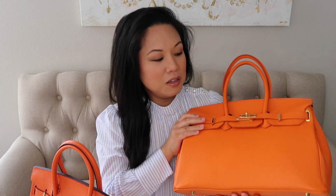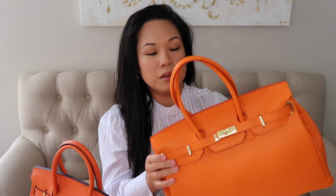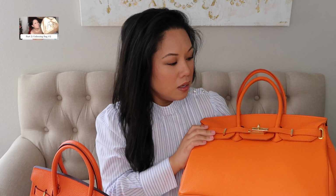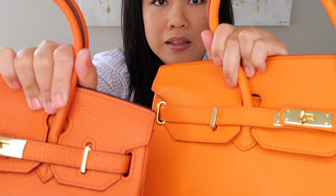When I unboxed this bag, and I'll probably link my unboxing down below, I fell absolutely in love with it because the texture and the look of the bag reminded me so much of my Teddy Blake bag that I had months ago, and I'll probably include the links of those videos of my Teddy Blake experience down below as well. But the look and the feel of this is much different than this to me, and the hardware on each bag is slightly different as well.